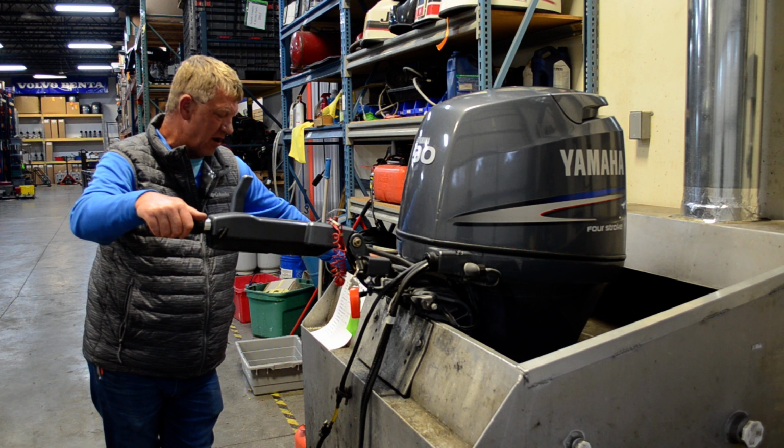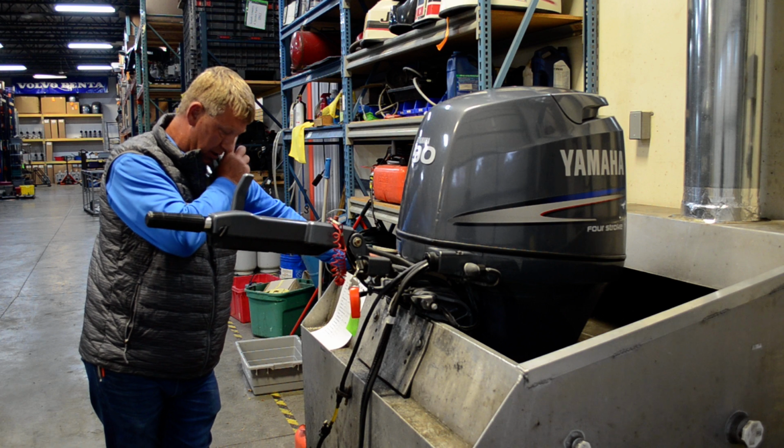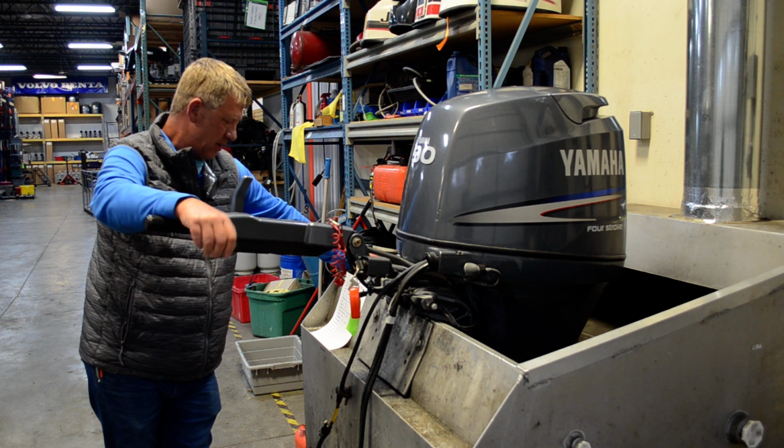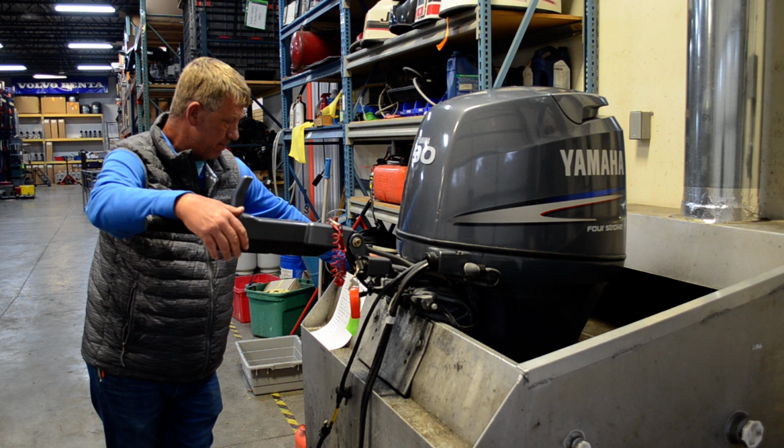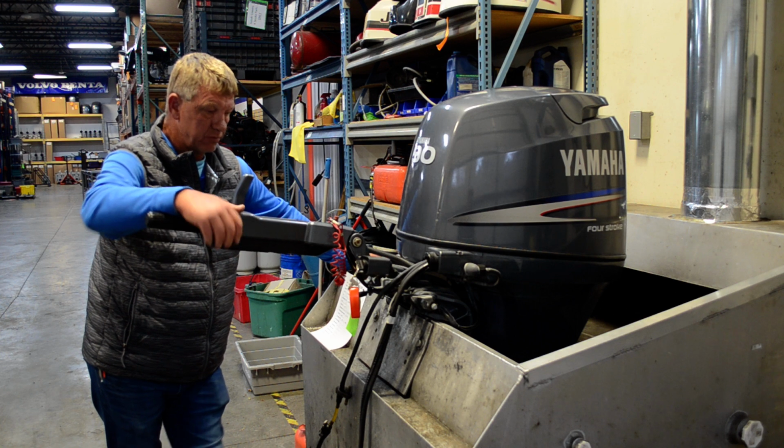Compression was 190 on all cylinders. Lower unit pressure tested good. Comes with the prop. New plugs, new impeller, new oil filter, new fuel filter, new lower unit lube, and new powerhead oil. Cleaned the carburetors. Nice motor. Great running engine.